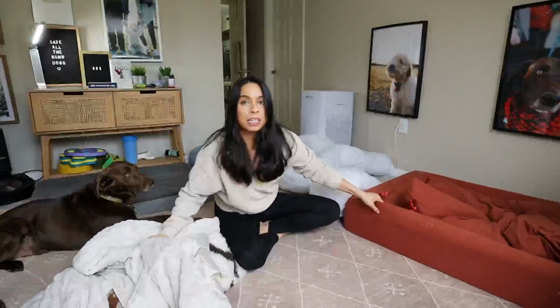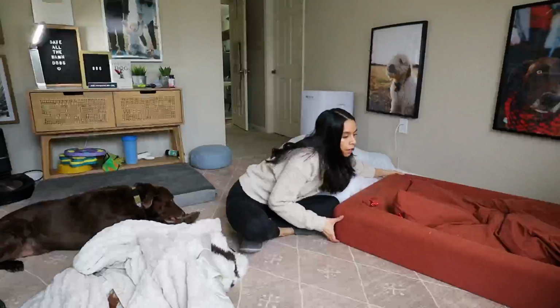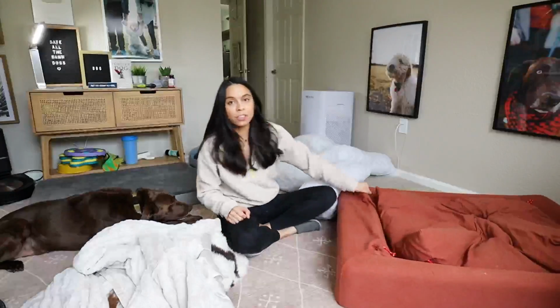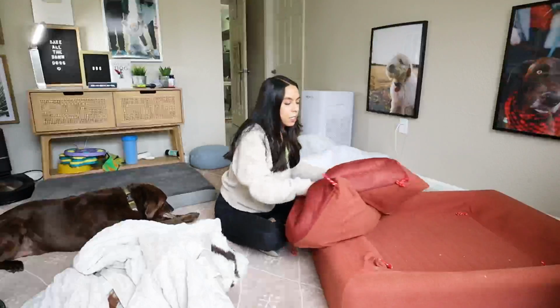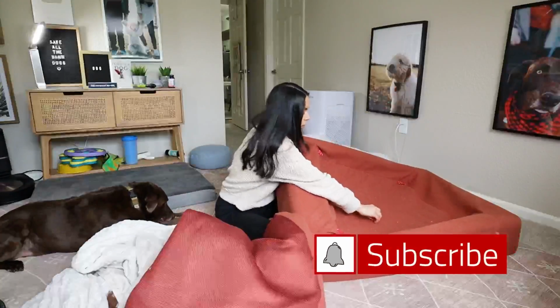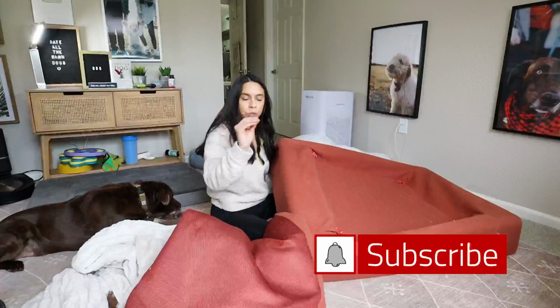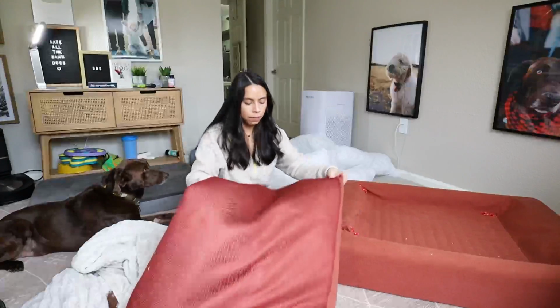Then this is my Tuft & Needle bed, which I have in 3 colors. This is the red rust color, I have it in beige, and I have it in dark gray. I know I'm crazy, but it is what it is. And you can see here there are little pieces of dried yak chew and some split antler, little crumbs that fall off every once in a while.